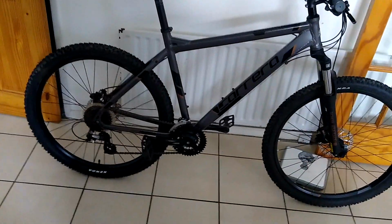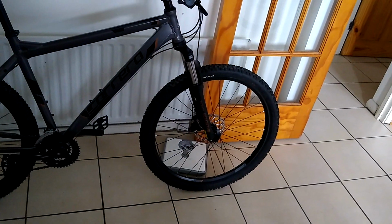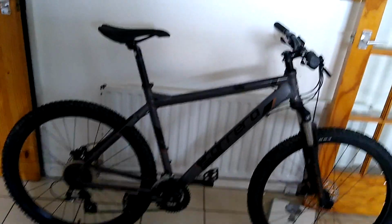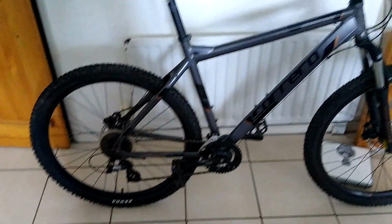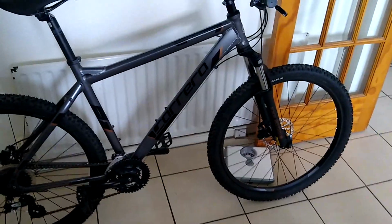It doesn't matter that the wheels are shit, because you're going to change them after the first ride. And then it doesn't matter that the fork's going to break in 2 months, because you're going to get a new fork in 2 months. So that's kind of why I bought the bike, to upgrade it. And it looks like a decent base for doing that, to be honest. It's done what I set out for it to do.